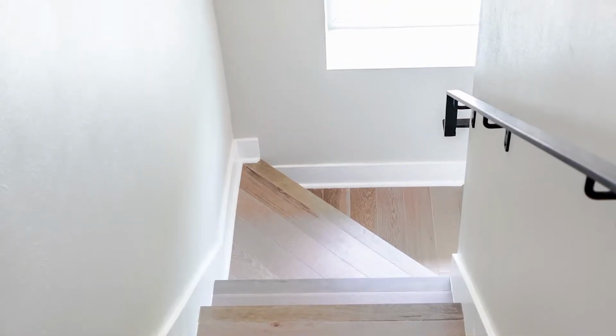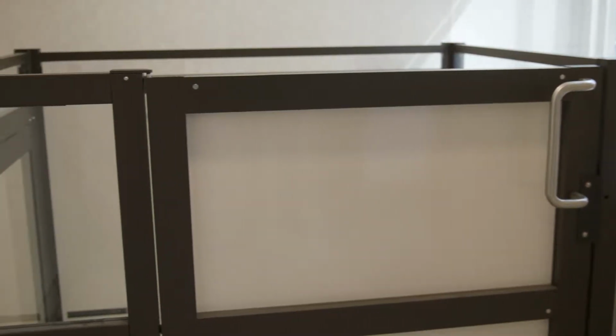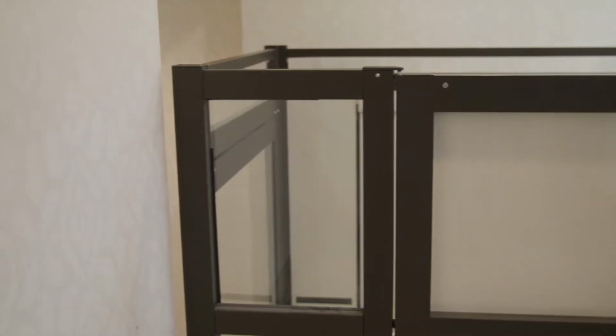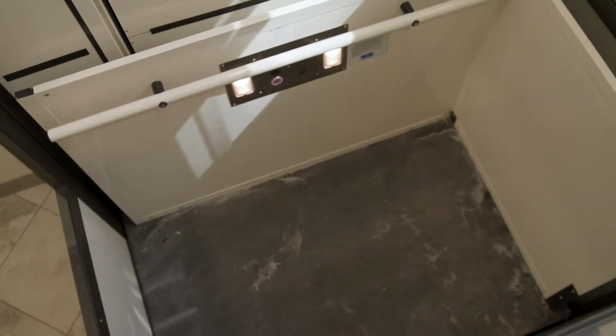Handrails are so important for staircases and landings. Make them a design feature. There are so many on the market right now. A few of my clients have roughed-in elevator shafts. Right now, they're used as closets, but down the road they can be easily transformed into a lift.